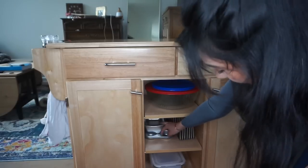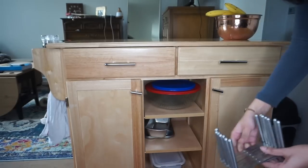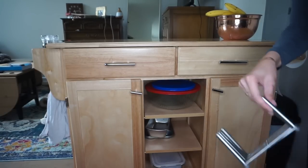Down below, I have a bread tin and a muffin tin. I also have this thing, which you would have seen in my last video, to organize pots and pans. I just honestly haven't figured out a use for it yet, so it's kind of living there. I might get rid of it, I don't know.